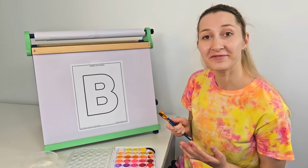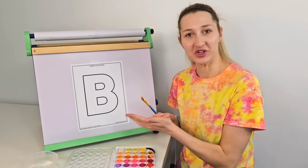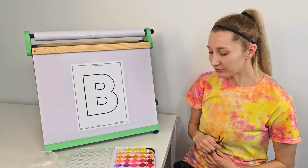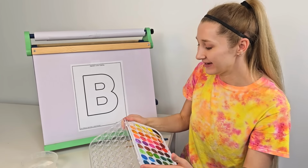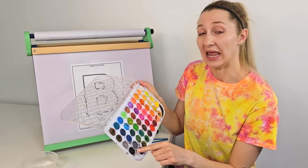Okay, this is gonna be fun. We're gonna paint little bumblebees inside of this giant letter B. We're gonna use our thumb print for the bodies, and then we'll add some details with paintbrushes. Here we have some watercolor paints. Ooh, some pretty watercolor paints. And we're gonna need yellow and black.